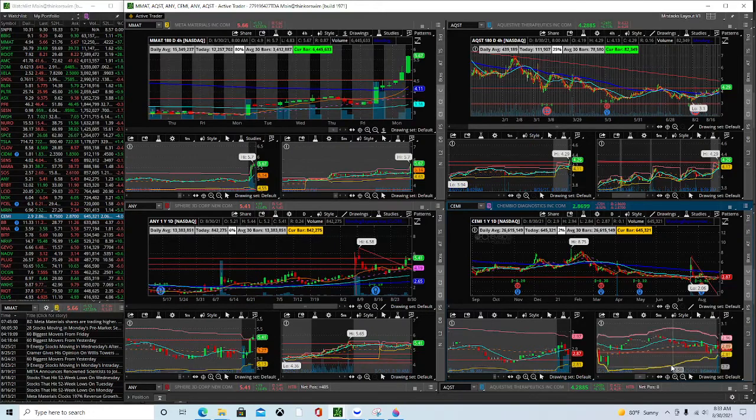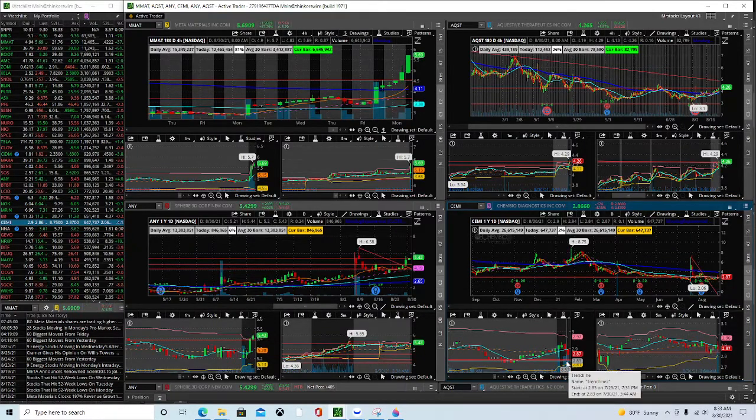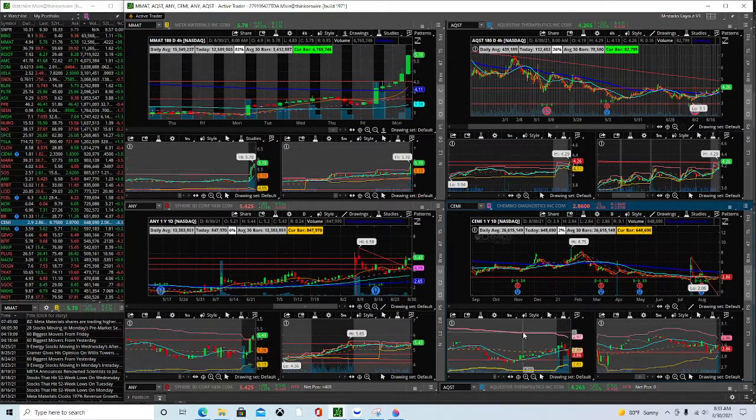This one here is a little tricky. It can go both ways. I did play this one previously, a few weeks back, and I took a loss. So this is just one I'm looking at. Hopefully we can squeeze back up. I'm all for the COVID testing, the treatments, things like that. Reasons why I like to jump on these types of shares.